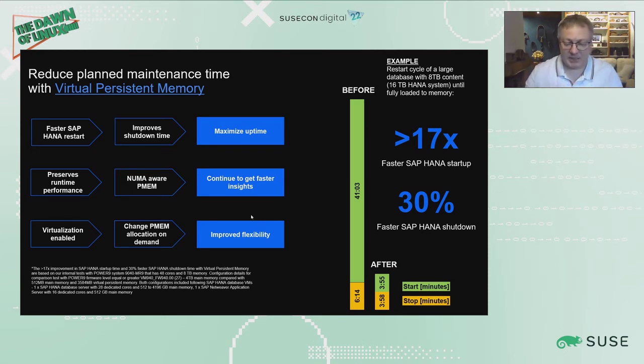Because SAP HANA is an in-memory database, it requires all the data to be reloaded in memory from disk after a restart, which can be a significant time commitment. But if the data is already there, because we are using persistent memory, we can get up to 17 times faster at SAP HANA startup.